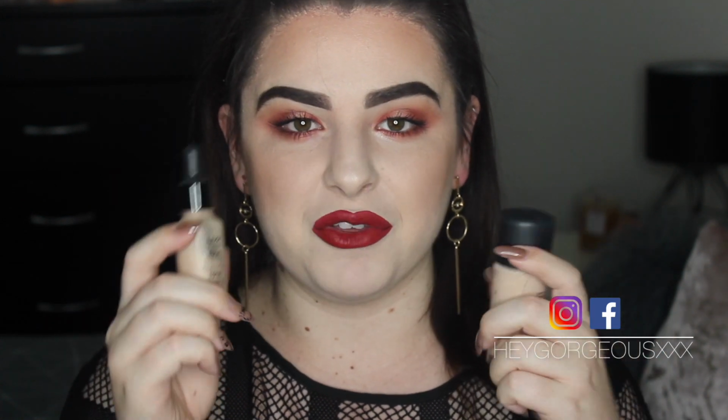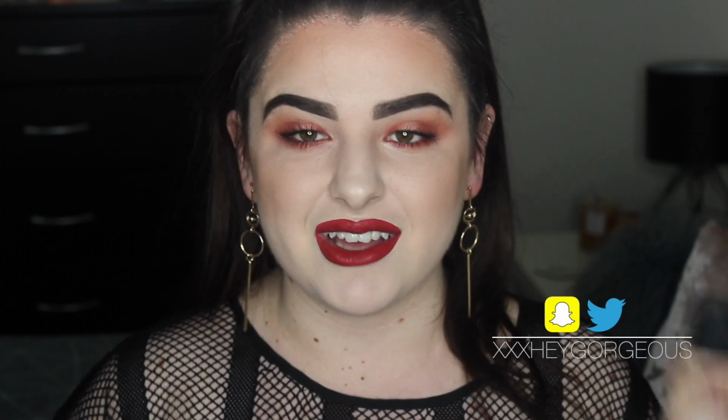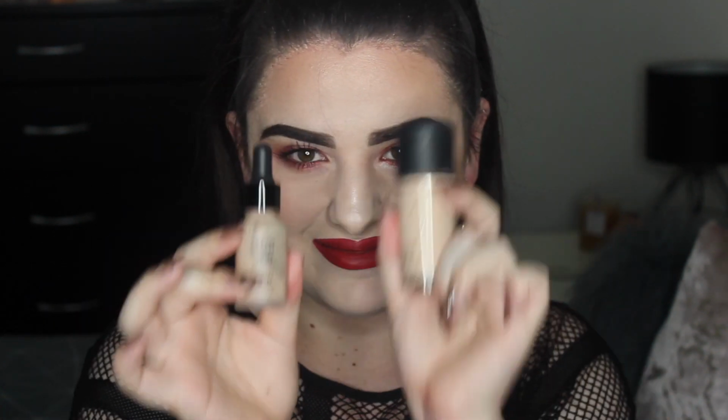I have been trialing them both out and seeing which one wears well on my skin, which one clings to dryness, doesn't hold through oiliness or shine, and I'm going to be giving you guys the inside goss on whether MAC is better with their Studio Fix Fluid or whether NYX is better with their Total Control Drop foundation. Alrighty, so let's get into all the goss about these two foundations and I can tell you guys which one worked better with my combination skin and whether they clung to the dryness, whether they stayed through the oiliness, if they're long lasting, just all of the little details that we want to know when it comes to a foundation.